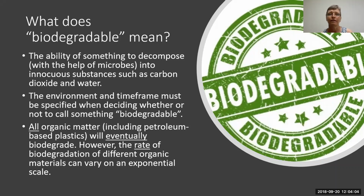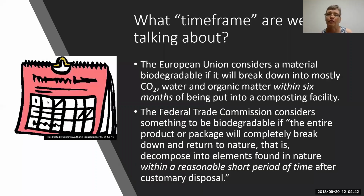Now, a lot of things technically are biodegradable because if you have enough time and you have particular conditions, then a lot of things are going to end up biodegrading. This includes petroleum-based plastics. So one of the considerations that is often made before something is labeled as biodegradable is the element of time. How quickly will this stuff decompose into innocuous substances? And very often, the time frame that is proposed when you're calling something biodegradable is in the order of months.